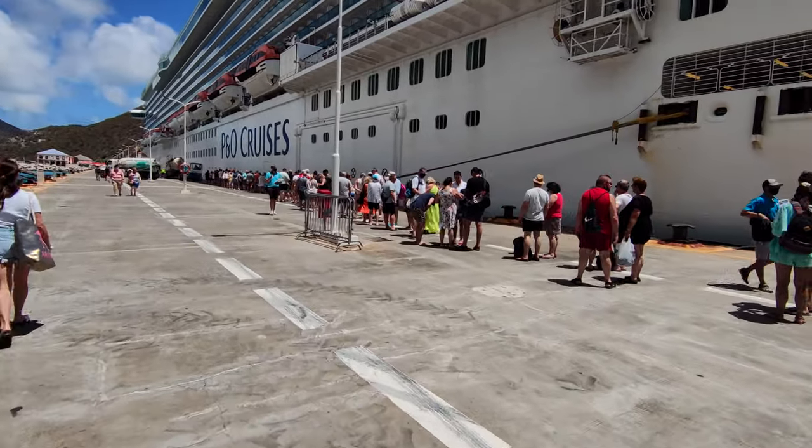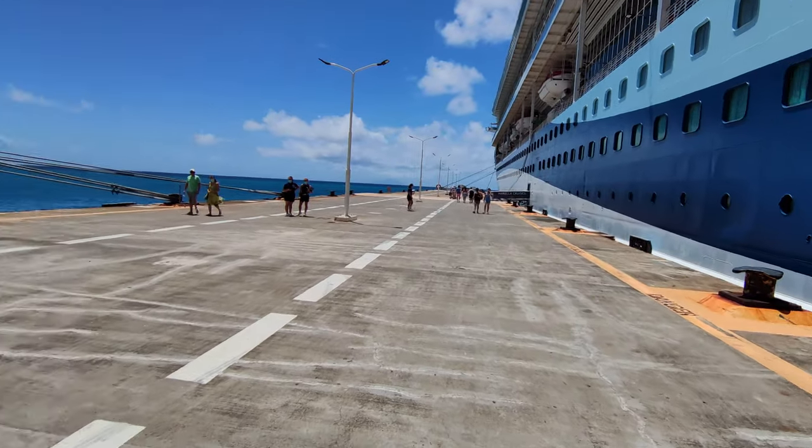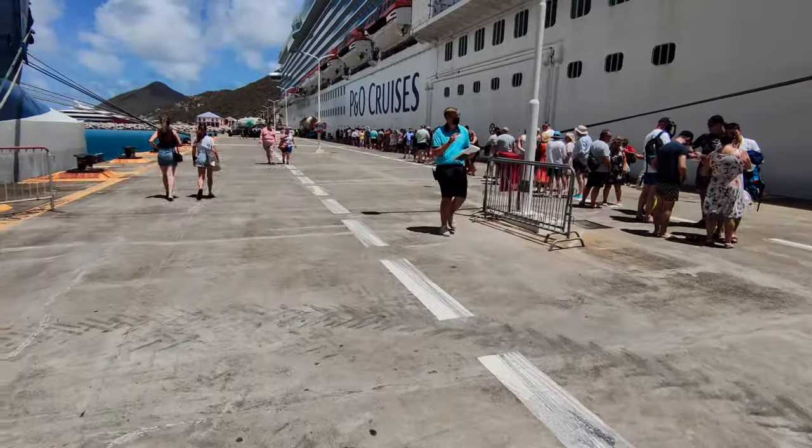You know the queue, Jesus Christ, look at the queue. See, there is a perk to small vessels. No queue, big queue.